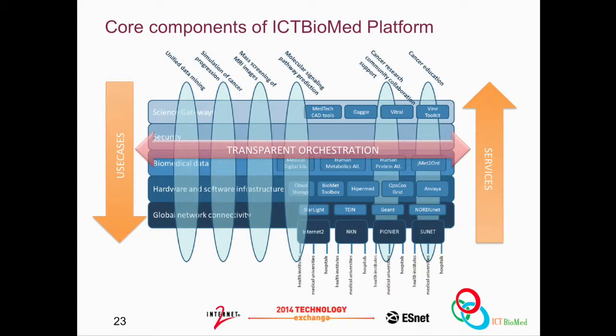And our approach for building the components and collaboration between the IT specialists, especially the infrastructure operators, and biomedical researchers, is to gather the use cases from them and orchestrate services for particular problems, which are represented here in the picture by these vertical circles.